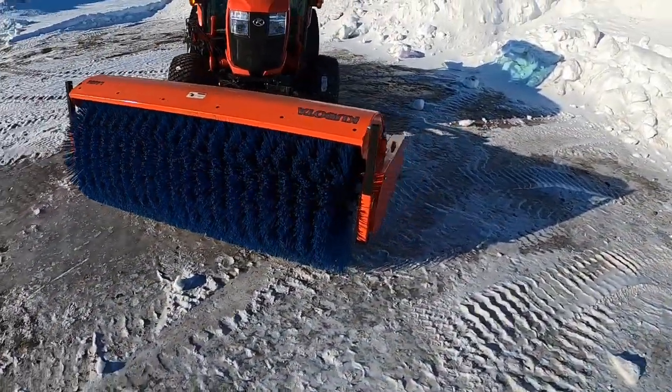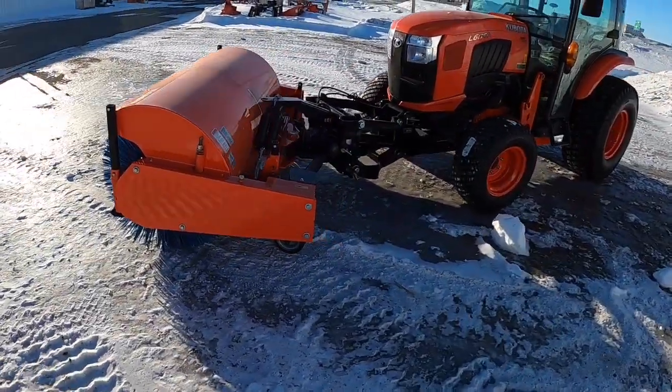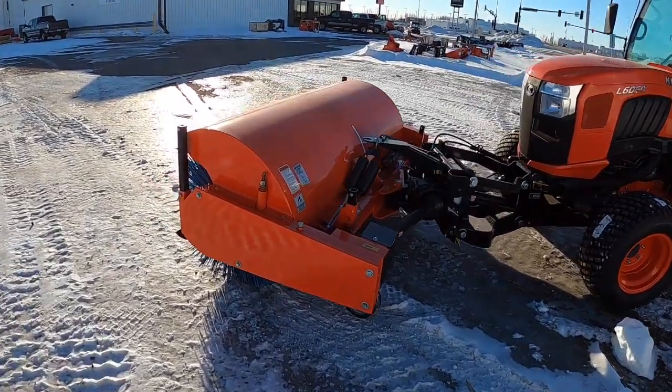This is Kubota's heavier duty commercial broom. They do offer a standard duty version of this broom too. We're going to do a little sweeping today with it and see if we can get some good video.